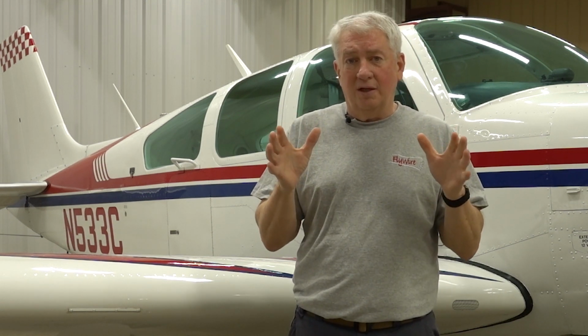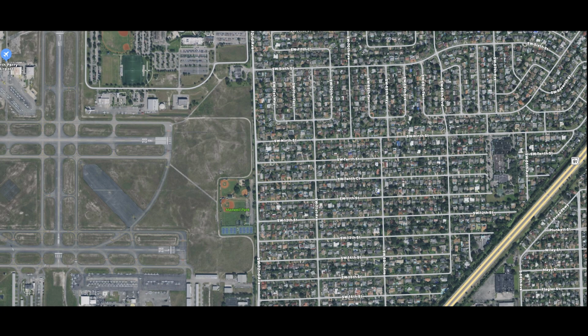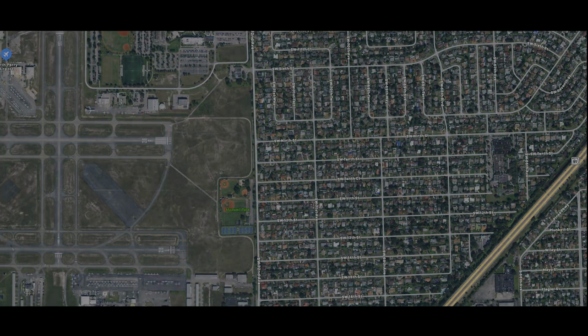And this is a shot of the Pembroke Pines area where North Perry is located. And as you can see from this satellite picture, this is a densely populated residential area. What options did this pilot have?